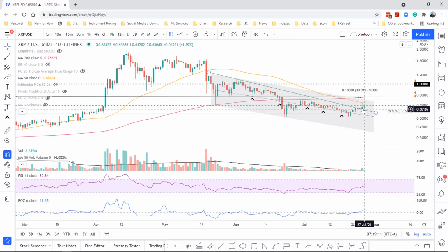So if you're a short-term trader, there's probably opportunities to trade the levels here, but it's going to take a lot of effort and impulsiveness for us to break through these levels before we can finally say, okay, now we're really free and we can possibly go back to where we were in April. The $1 level will be important.